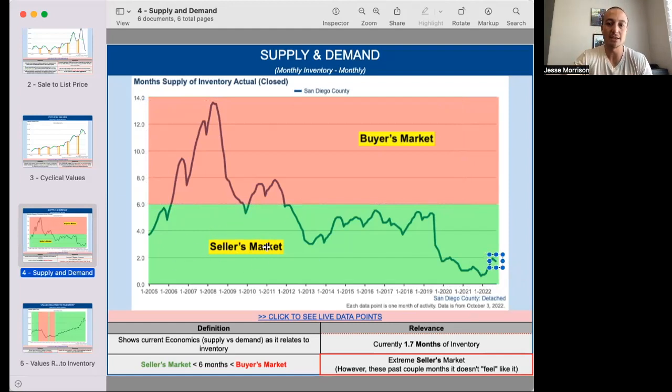an extreme seller's market. So even though it doesn't feel like we're in a seller's market because homes are sitting on the market for a little bit longer and prices are starting to come down, remember what we just said. That's the normal cyclical trend of what happens throughout the year, and we've got to expect that continuing to be the case over the next 90 days. But until inventory peaks up above 6 months, we are still technically in a seller's market.